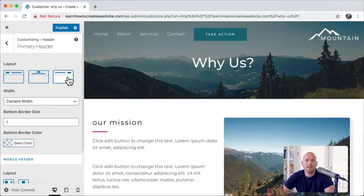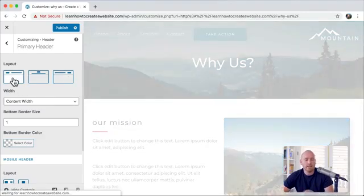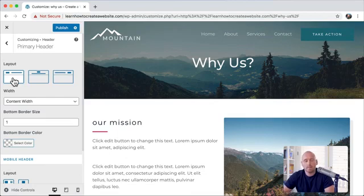Unless, of course, it is standard in your country to have the logo on the right side and the menu on the left side, then you can do it. But for me and most people, I think the logo should be on the left side and the menu on the right side. But that's how to change it anyways. There's just one more thing to change now, and that is the button at the top right here.